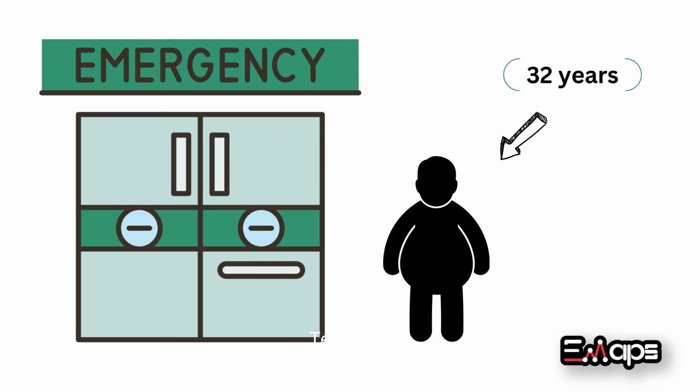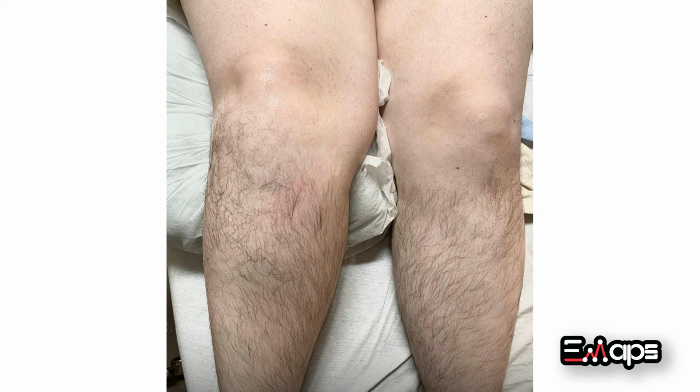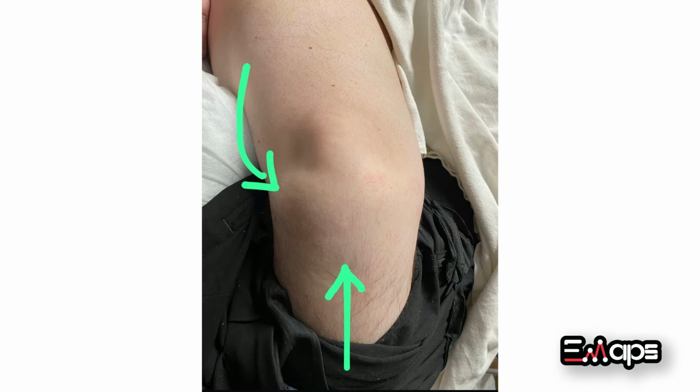A 32-year-old morbidly obese male presented to our emergency department complaining of right knee pain after slipping and falling. On exam, his right knee was swollen, most notably over the anterior and lateral aspect of the knee, with overlying tenderness to palpation and a very limited active range of motion due to pain. The leg was neurovascularly intact.